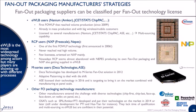And you have other fanout technology manufacturers that came up with their solution. So for example, Amkor with their chiplast, TSMC with their info, lots of success for TSMC, and other players trying to enter this game like PTI. PTI is actually coming with a lot of different solutions, chip first, chip last, on panel, on wafers. So lots of activity around fanout at the moment with potential newcomers.